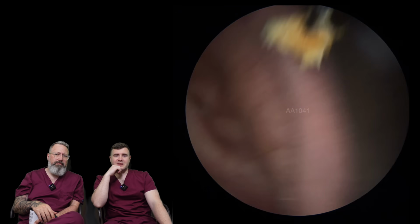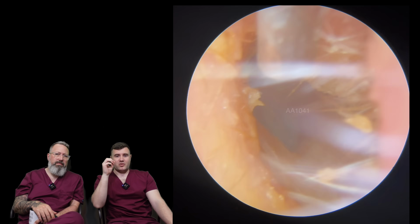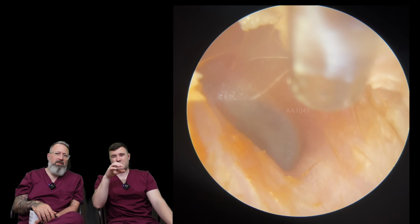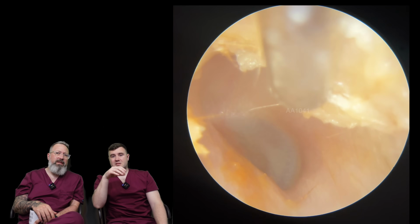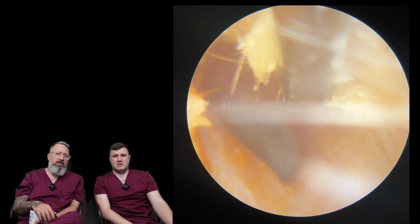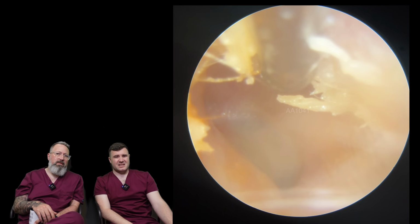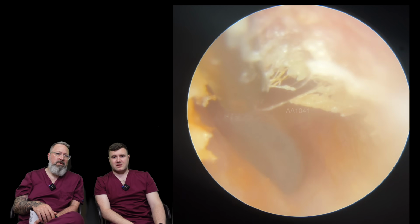This has come away okay, to be fair, and luckily there was nothing pressed right up against the eardrum. We're certainly looking a lot better than it did, isn't it? So we've just got this little bit now that's on the roof of the ear canal. Again, it's really, really stuck to the ear canal.